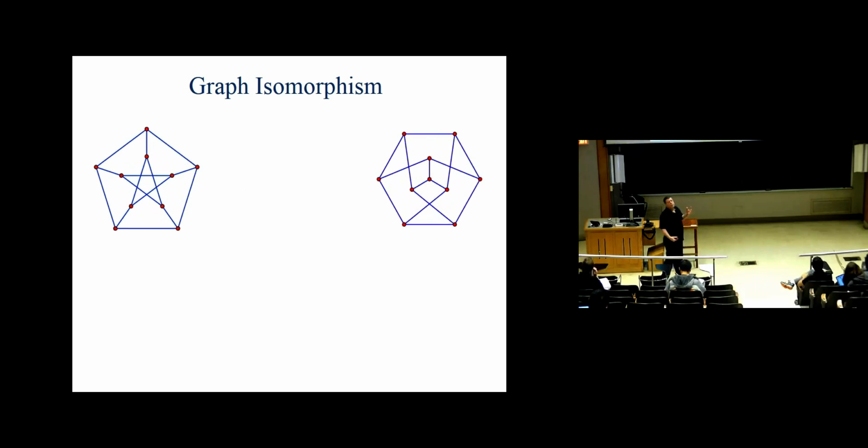So why is graph isomorphism hard, intuitively? If I give you two graphs that look kind of different, it's hard to tell if they're the same. How many say these two graphs are isomorphic? How many say they're not isomorphic? It's not easy. Nobody's voting, right? It's hard to tell.